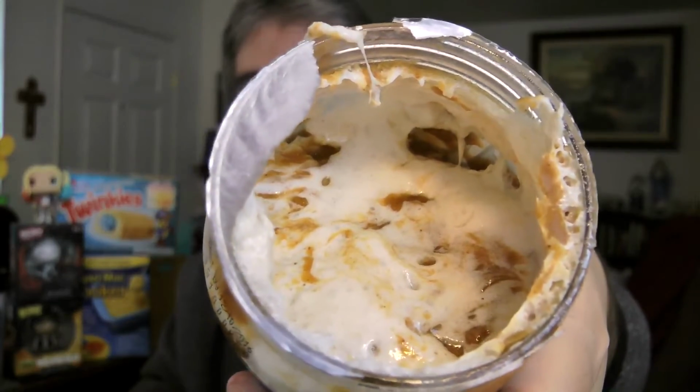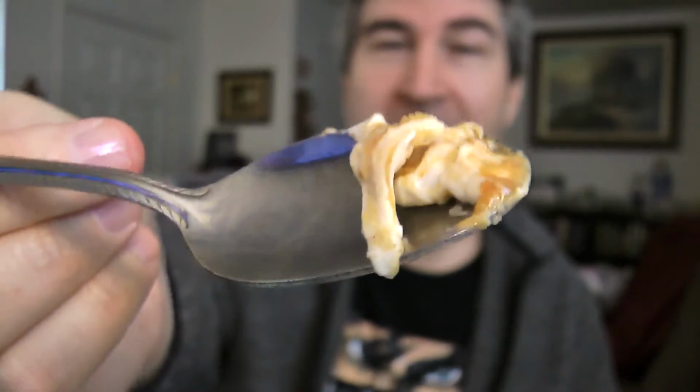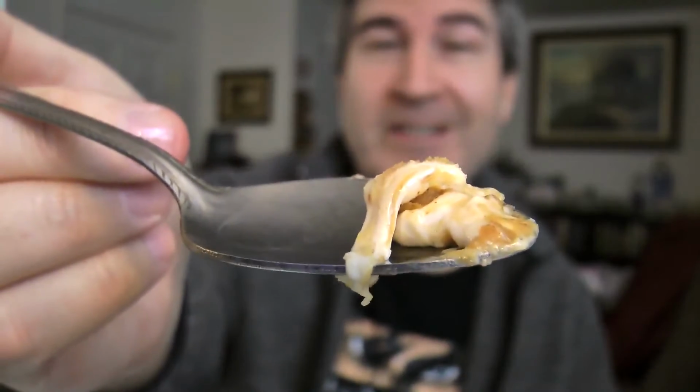I have got a plate and a spoon with me, and that's exactly how I'm going to taste test each of these things. There's a look inside for you. You see all the peanut butter and the marshmallow all mixed up in there. I love peanut butter sandwiches, and I love marshmallow. So I think this is going to be really, really good. As you can see, it's very thick and very gooey. Smells yummy. Smells like peanut butter and marshmallow.